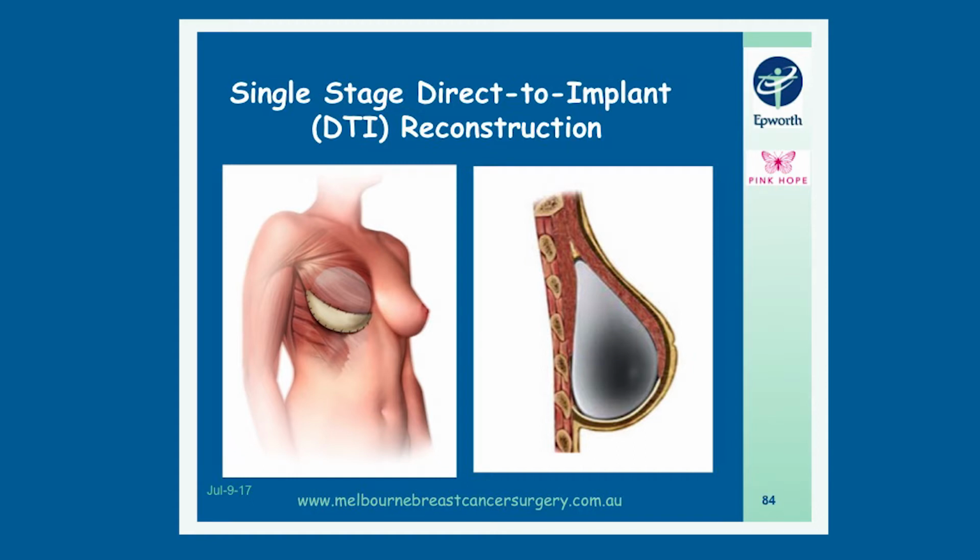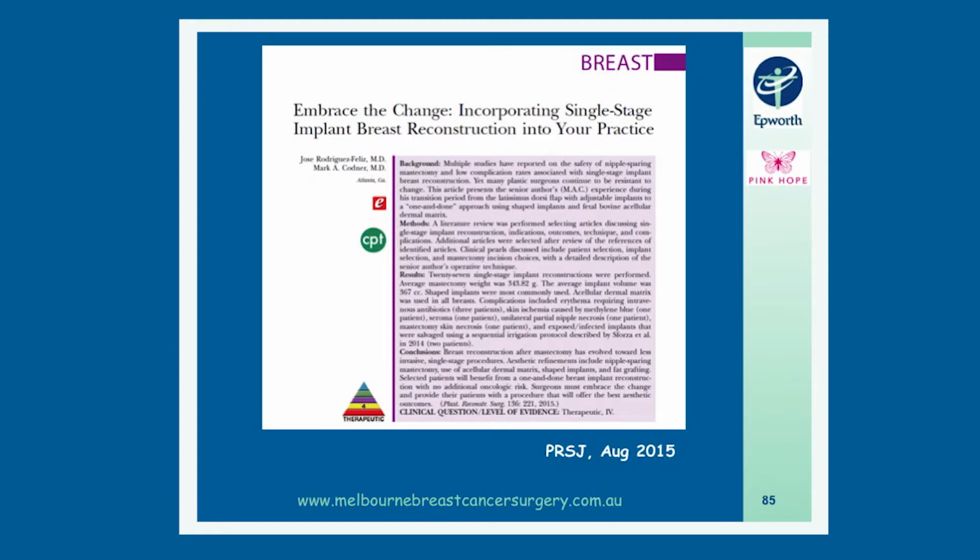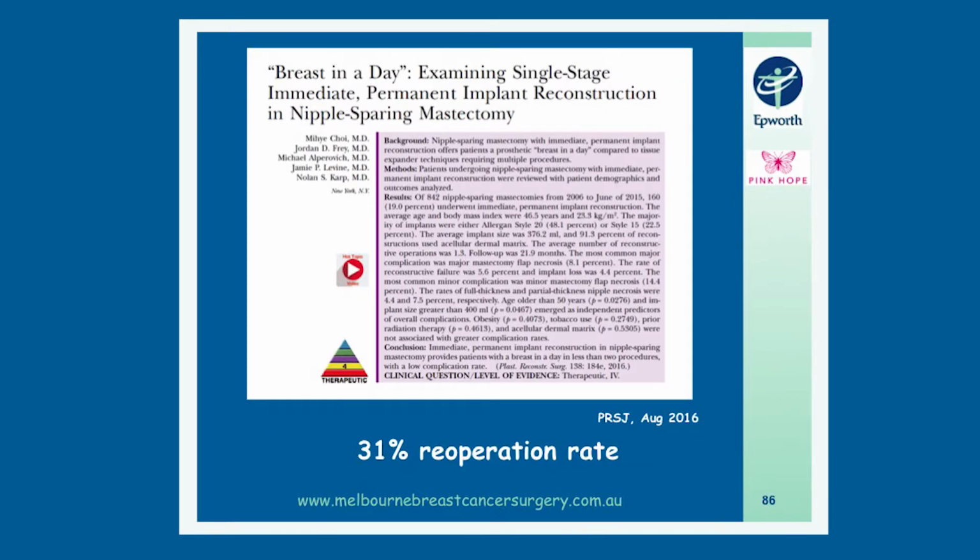In direct-to-implant reconstruction, a mesh device is usually put down to support the lower part of the breast and provide a sort of hammock, and that allows an implant to be placed rather than the need for a tissue expander phase. Now, the main benefit of that is not necessarily that it's a one-stage procedure. It is more the fact that you avoid the tissue expansion stage.